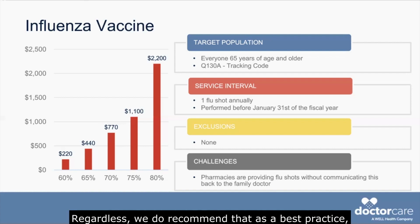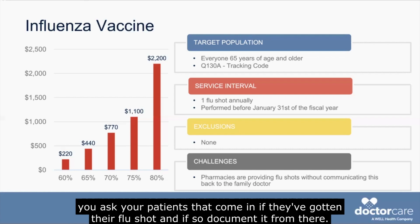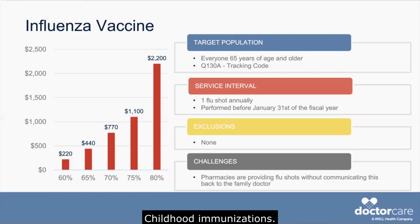Regardless, we do recommend that as a best practice, you ask your patients that come in if they've gotten their flu shot, and if so, document it from there.